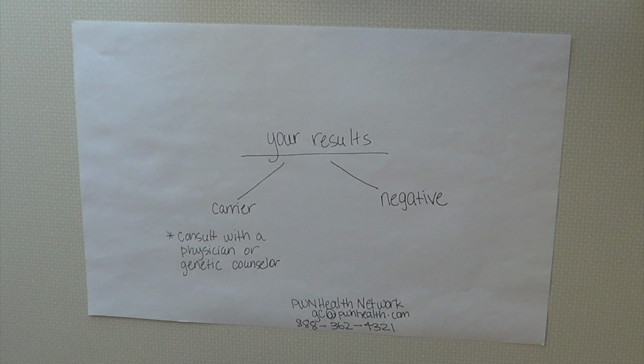Please be aware that if you are pregnant or considering becoming pregnant, this testing does not replace standard carrier testing for other genetic diseases that may be recommended based upon your ethnicity. Your physician or genetic counselor can discuss this with you further.